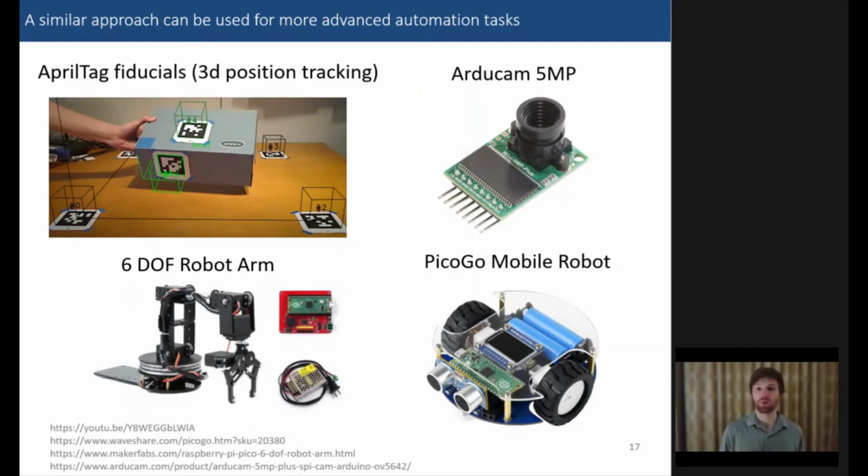And a similar approach can be used for more advanced automation tasks. You can picture something using computer vision with these 3D position trackers or AprilTag fiducial marks, or maybe even putting a low-cost robotic arm on top of a mobile robot and having that move around and pick some things up, demonstrating a basic chemistry or material science task at hand, maybe mixing some solids or liquids together and testing various properties there. You can use some of the same equipment here, but in an extended way using these different add-on modules. If you have other ideas, please let us know.